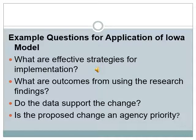These are examples of questions on how to apply the Iowa model. What are effective strategies for implementation? What are the outcomes from using the research findings? Do the data support the change? And is the proposed change an agency priority?